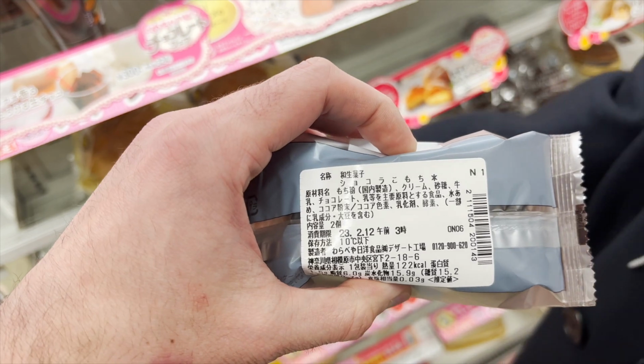I'm thinking to actually make a video of everything gluten-free in the convenience stores, because there is a lot of stuff. Second, I'm going to throw out some rice flour bakeries I like.